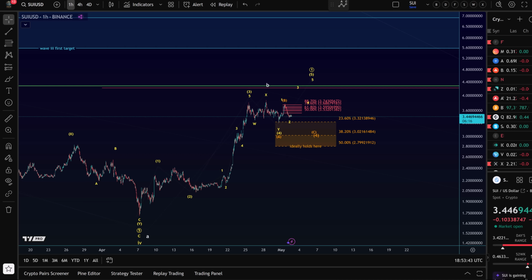The SUI chart is still in a sideways consolidation since the Friday top, Friday the 25th of April. We've only seen sideways consolidation over the last few days and over the last week or so. So that's typical for such a wave 4 correction. What I can say is I can't promise or confirm that the low is already in this correction, and I'll tell you why in a minute. But what I can tell you is that there is no downside impulse yet.